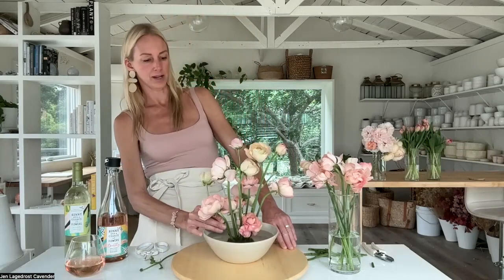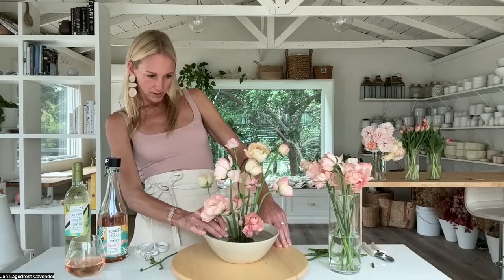Remember that you can just play with how your flowers are facing. Here's a good example. See how this one almost looks to the side? So I can pay attention to where I want that to face to create an effect. So instead of having it flop out, I'm going to have it kind of turn sideways. And it'll be a little bit layered in front of that one. So it's going to pull you back into the composition as you look around.